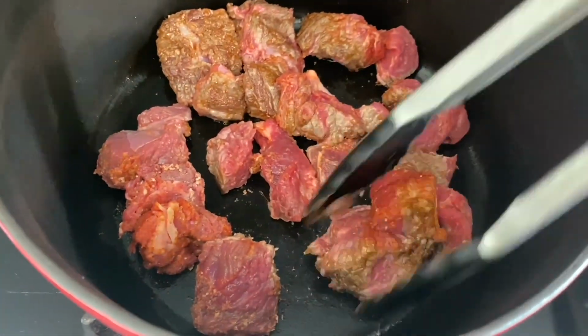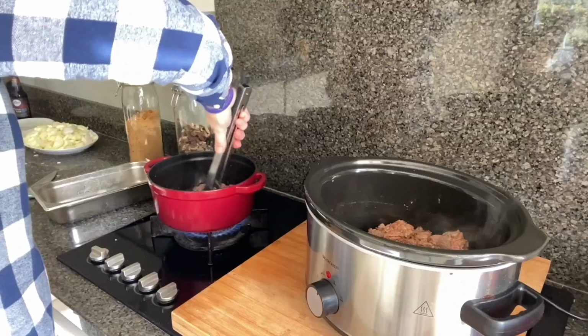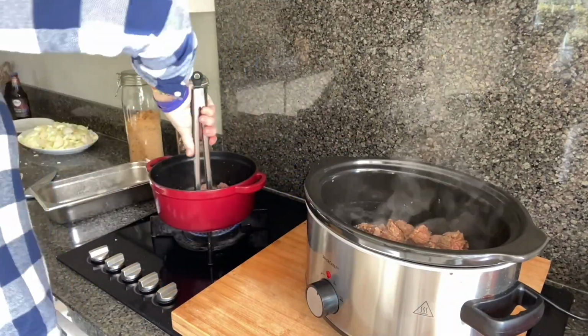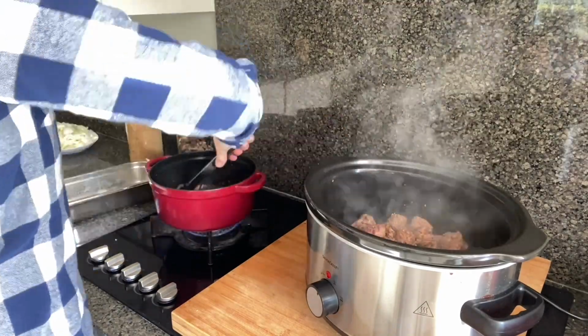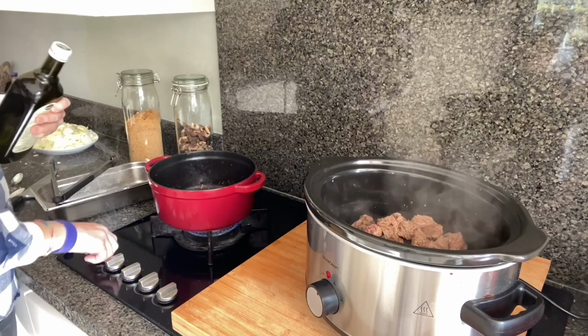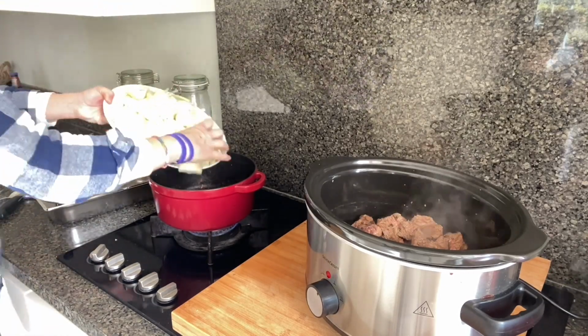The flour will help thicken the sauce, and so does the gingerbread. Then I fry all the onions for a couple of minutes before also adding them to the slow cooker. If you want, you can caramelize the onions with a bit of sugar. You can just vary a bit and try what you like.